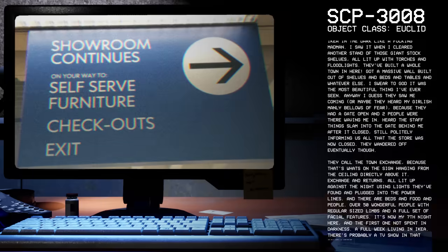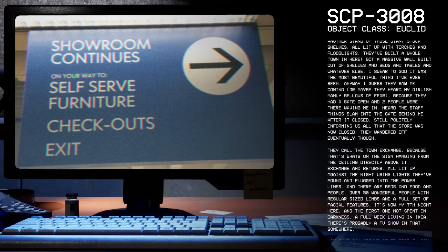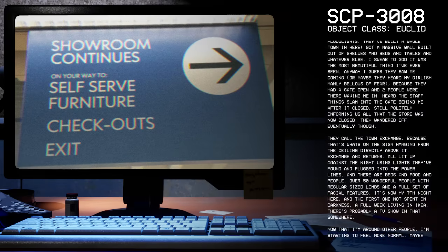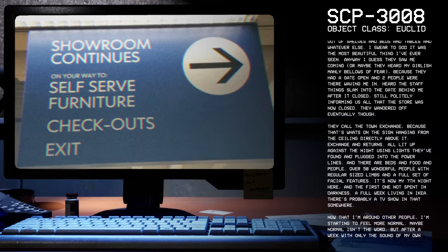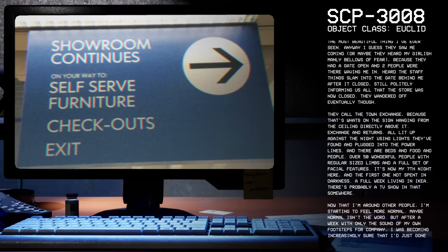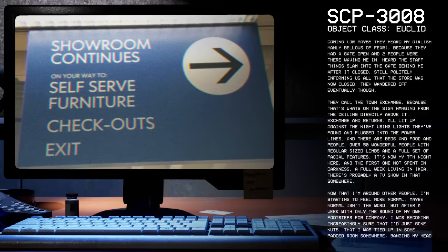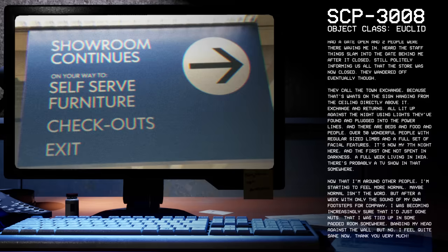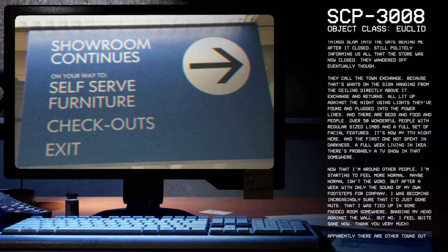Anyway, I guess they saw me coming, or they heard my manly bellows of fear, because they had a gate open, and two people were there waving me in. Heard the staff thing slam into the gate behind me after it closed, still politely informing us that the store was now closed. They wandered off eventually, though. They call the town Exchange, because that's what's on the sign hanging from the ceiling directly above it, Exchange and Returns, all lit up against the night, using lights they've found and plugged into the power lines.